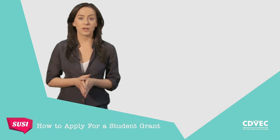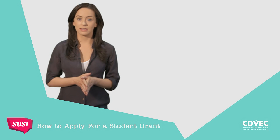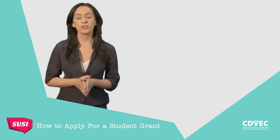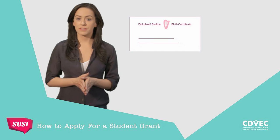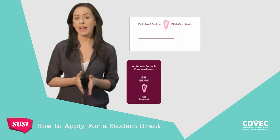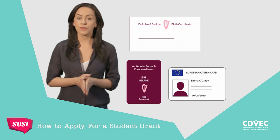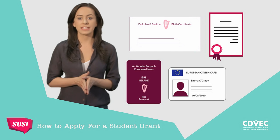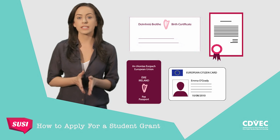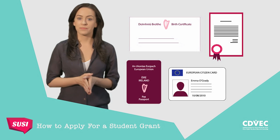You may be asked to supply the following documents as proof of age, nationality and residency. Remember, photocopies only, no originals. Birth certificate, proof of your nationality, such as a copy of your passport or EU national identity card. Proof of residency, such as evidence that you sat the junior and leaving certificate exams in Ireland or equivalent from an EU, EEA country or Switzerland.